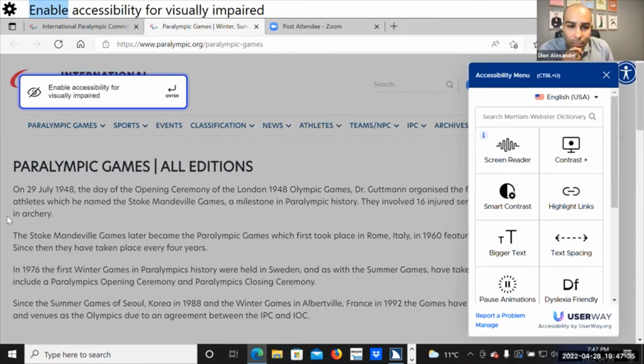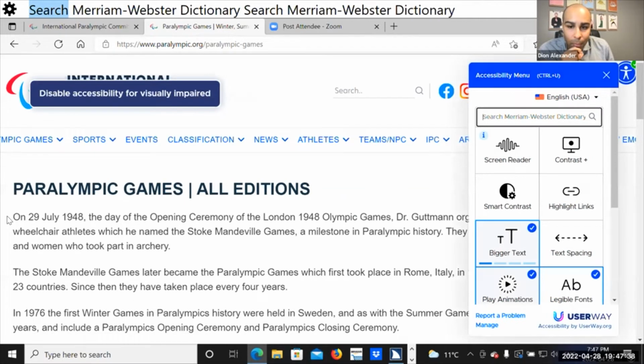Okay. Enter. Paralympic Games, vertical bar, winter, summer, past, future Paralympics, UserWay accessibility menu frame, main region. So what just happened there is, and I have no idea how they came up with the configuration, it applied a default set of accessibility features. So we just ran through a whole bunch of them, and you can see that there's some random ones checked off right now.